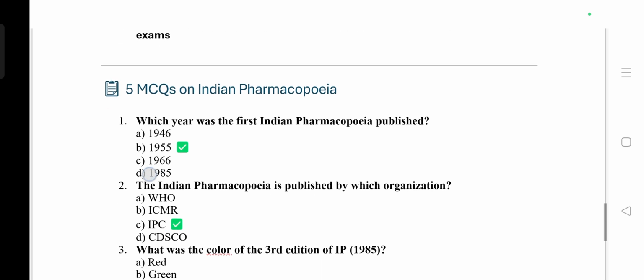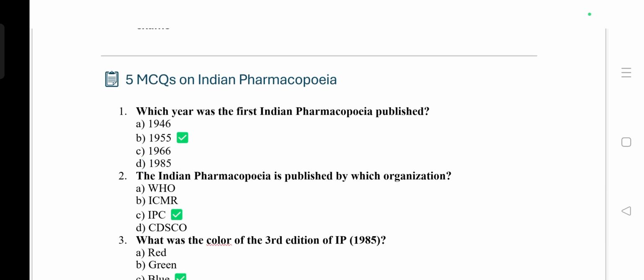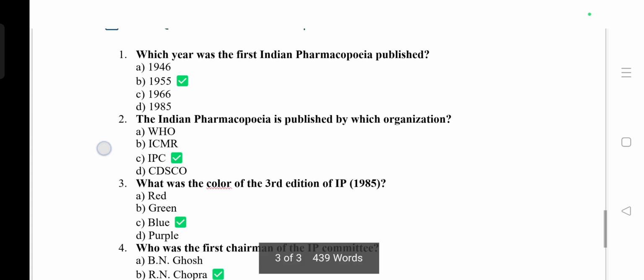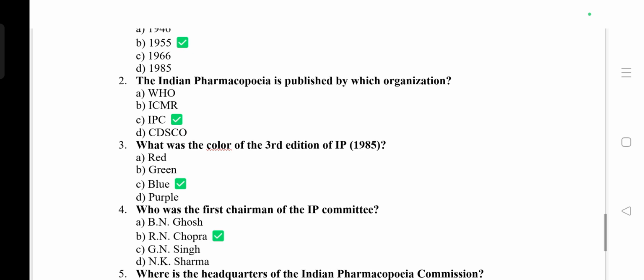Now we are discussing 5 MCQs on the above topic. Question 1: which year was the first Indian Pharmacopoeia published? Option B is correct, 1955. The second question: the Indian Pharmacopoeia is published by which organization? That is IPC, the Indian Pharmacopoeial Commission.